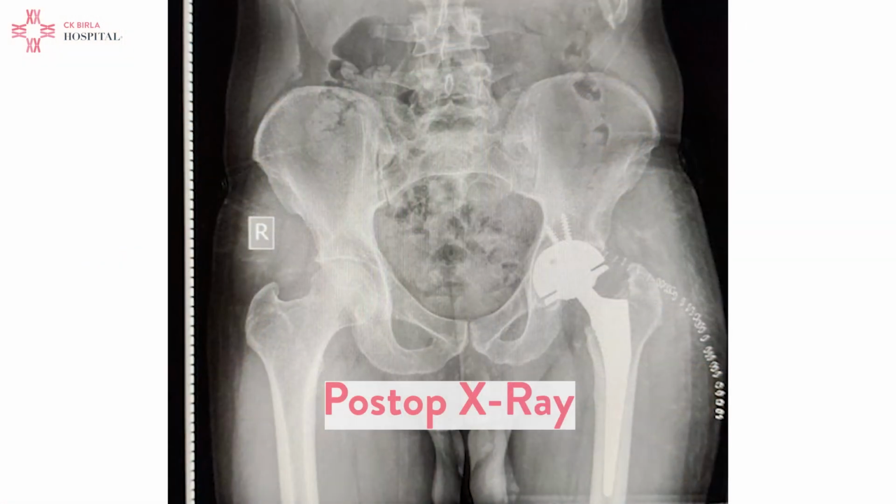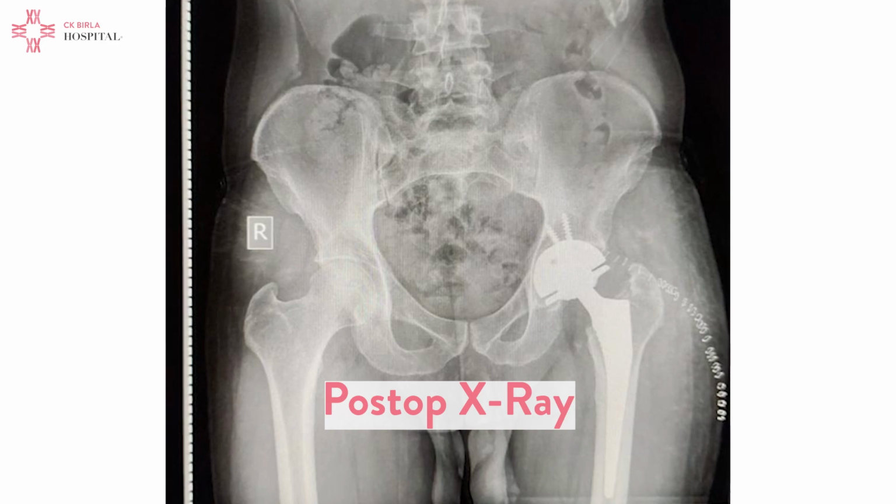Same scars, same thing, everything. We can reduce the length of the limb as well as we can lengthen the limb as well. Shortening or lengthening can be corrected. And those who are suffering from this limb length discrepancy after hip replacement, please do consider. We can definitely make some adjustment to your implant so that you can walk pain free.